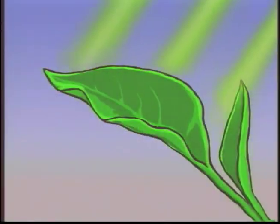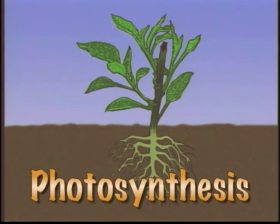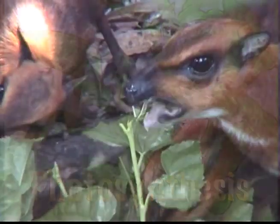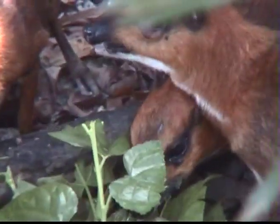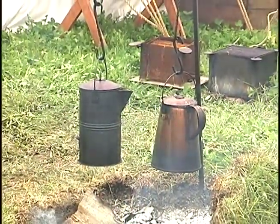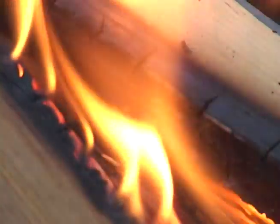Green leaves use energy from sunlight to change the water from the soil and the carbon dioxide from the air into sugar and oxygen. This is called photosynthesis. Animals must eat plants or other animals to get their energy. We can also use plants as fuel. That's something that can give heat, light, or power. Trees store the sun's energy as wood. When we burn wood, the sun's energy is released as heat and light.